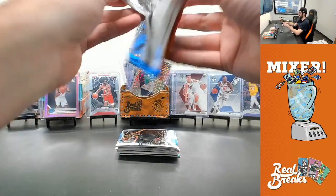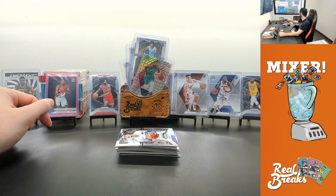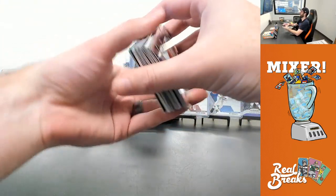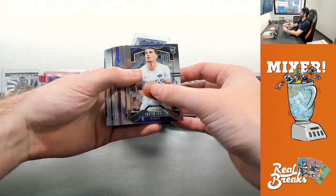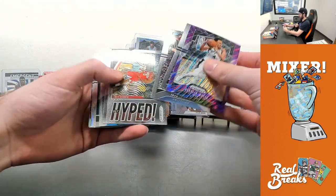Got a chance to be the best Prism blaster that I have ripped. How about a silver rookie to top it off? Yeah, exactly, Carter. That's what I'm saying. So even with all the inserts, I just don't see the value there.